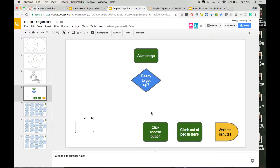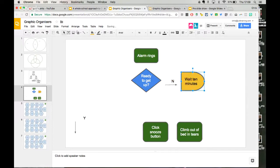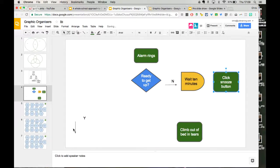So I'll do alarm rings, ready to get up, and then they need to make a decision. So no. In fact, let's pick that up. So they might say no, and put that arrow going that way. And I can put a delay. So as you know, this weird shape here is a delay. And then if they say yes, so click that snooze button. And then if they say yes, then we can do that like that. They can climb out of bed in tears.